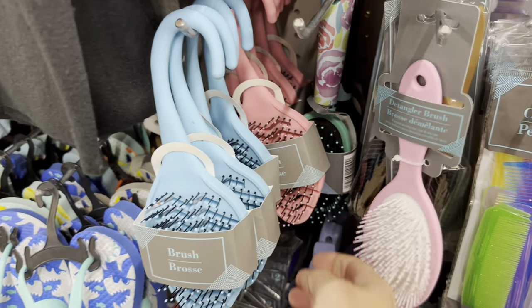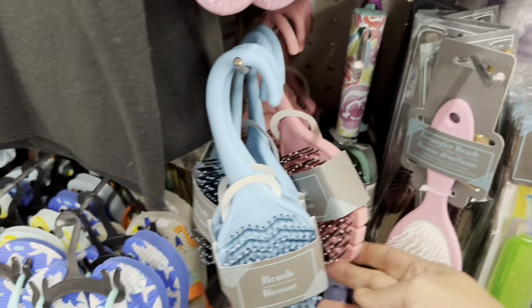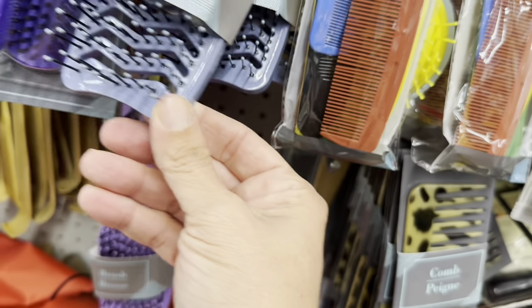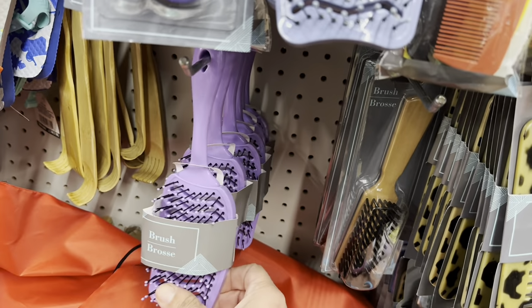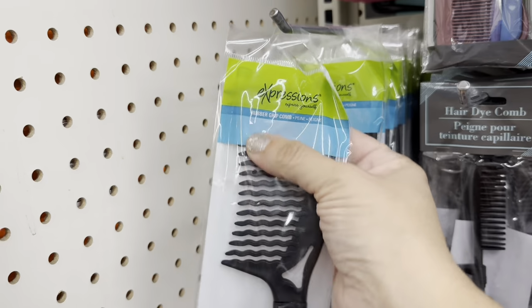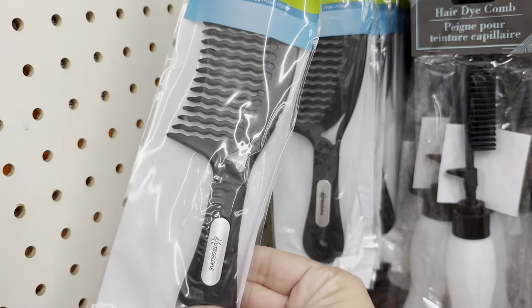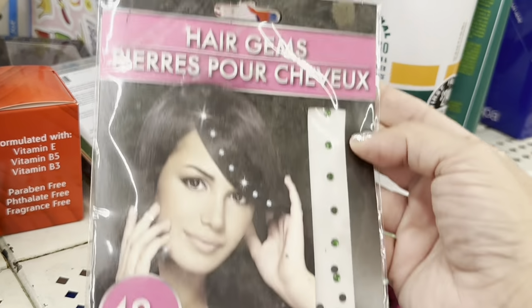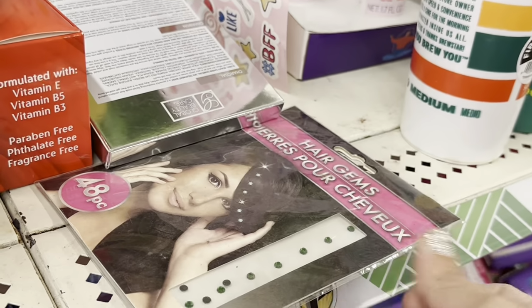Whole bunch of different brushes. This one hangs for your shower or whatever you'd like in pink or blue. And these are like the viral brushes, I think, that are everywhere. And this comb by Expressions, this looks like a really good one. And even a pack of hair gems, 48 piece. Now let's look at the rest of the health and beauty section.